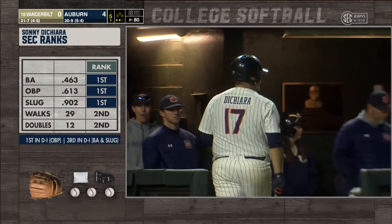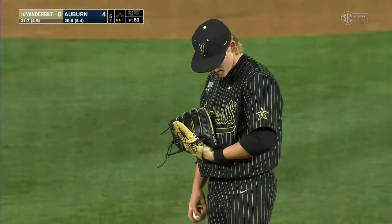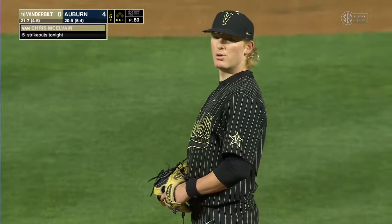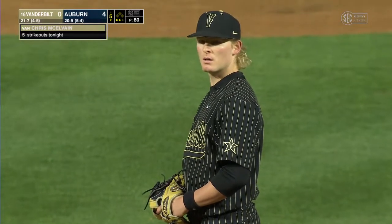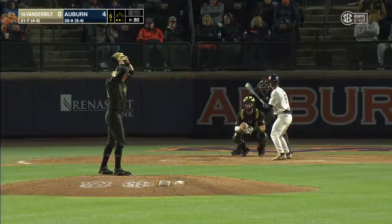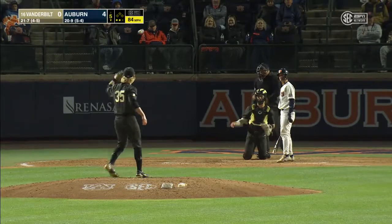Anytime you can sit down DeShera, but also have a quiet 1-2-3 inning to give your offense a shot, as outs have been dwindling here for Vanderbilt. That's his 5th strikeout. Yeah, that was a nice sequence. DeShera got a slider to hit, but then McElvain followed up with a fastball up out of the zone and got him chasing.